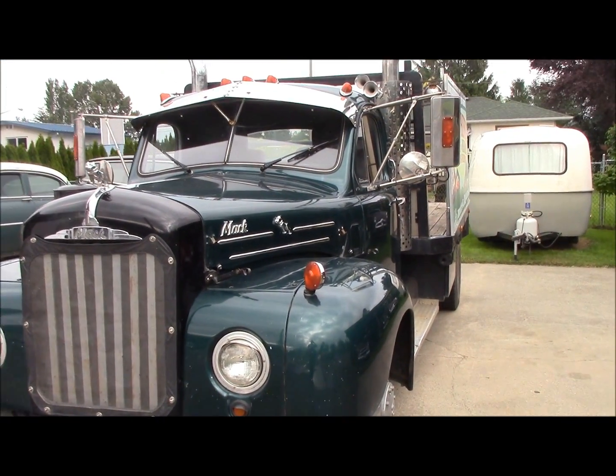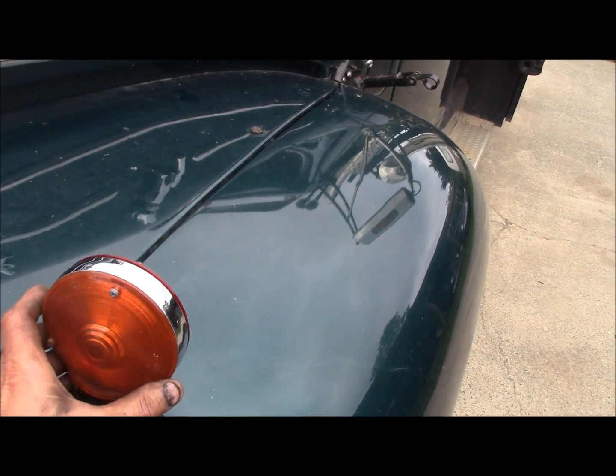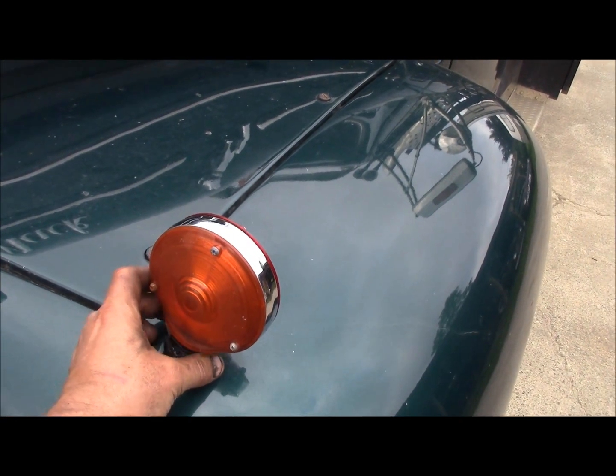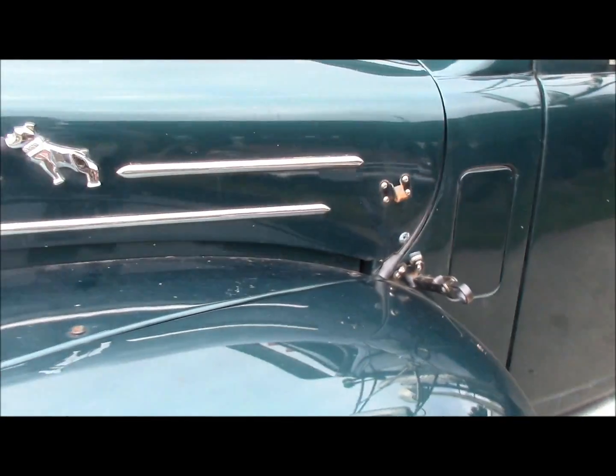So he brought this in because he was having some problems with the wiring. What's going on here, actually? Look at this light. Well, let's straighten that up. Look at that. The light's a little loose. But I just straightened that up, so that'll be a half hour, Gord. Anyway, just messing with you.